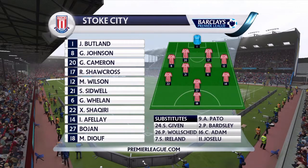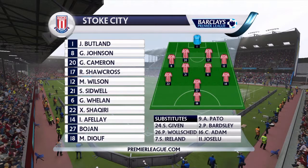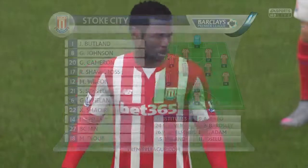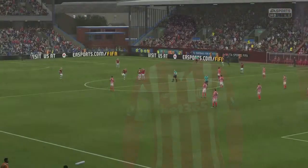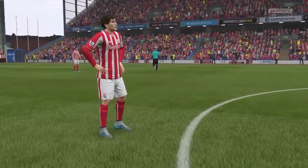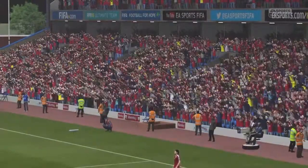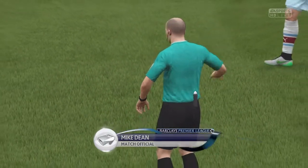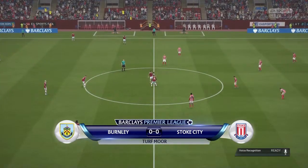As for Stoke, the one man they've got to be wary of is Bojan Krkic. Also, they've signed Alex Pato, which is quite a good coup for Stoke City. And of course, Shaqiri as well. So some very big names in that Stoke side, and probably dark horses to do well, with Bojan one of Burnley's main threats this afternoon. Referee today, Mike Dean from the Wirral. We're ready to get underway. Burnley in claret and blue, Stoke in the stripes, and off we go.